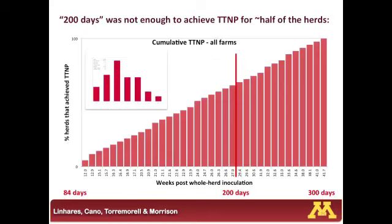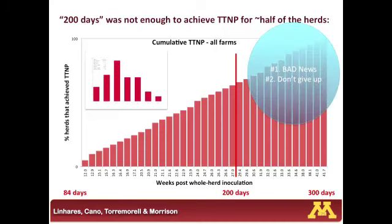So if you look at the distribution here of time that it took to produce negative pigs or reach AASV 2B category, you see that distribution. This is the same thing here, just this is a cumulative distribution, and that's the regular distribution. You see here that it ranges from 12 weeks up to over 300 days or over 41 weeks, and the median time was about 200 days. So bad news here is that some herds took a long time to produce negative pigs.